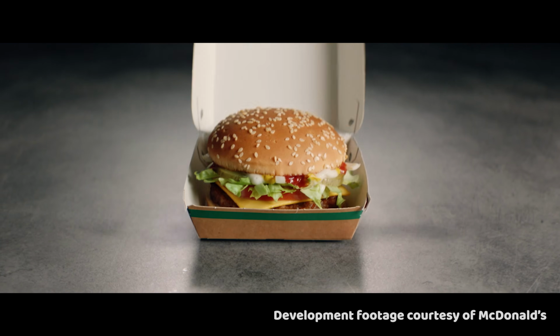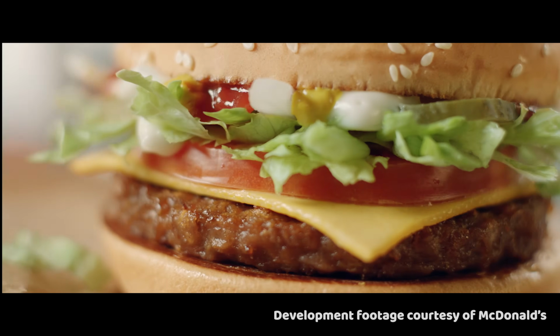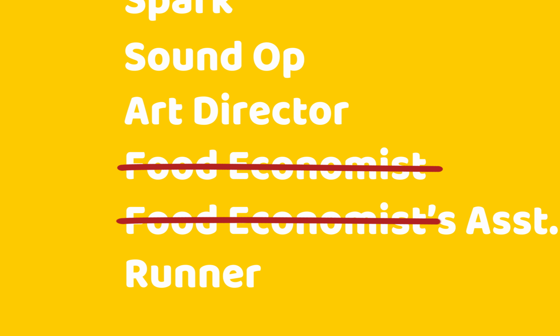Both of the films had very different standard expectations. Where the first had been for the agency who handled all of McDonald's glossier, larger-than-life advertising, this second was for the PR agency that handled all of their press here in the UK. They didn't want it to look glossy. They wanted it to look real. They didn't want a food stylist or food economist. They wanted the product to look just like it would if you bought it in store. My heart shattered as my creative dreams were shot down.